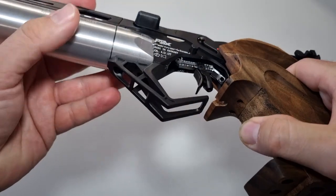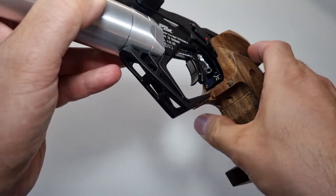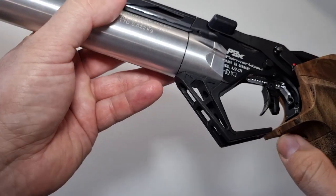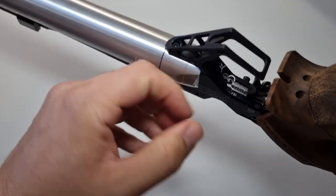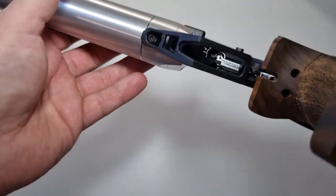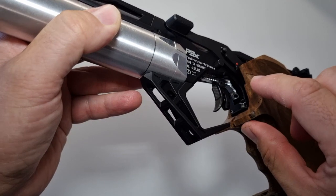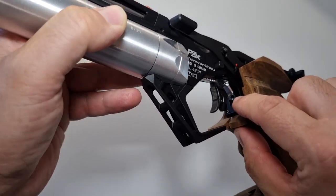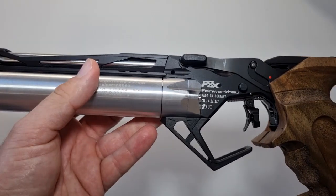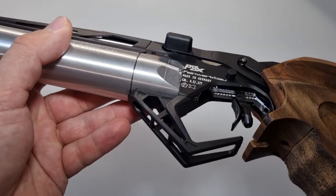First stage weight is adjusted with the F1 screw. Second stage weight is adjusted with the F2 screw. First stage length is adjusted with the S1 screw. Trigger stop or over travel after release can also be adjusted with a screw. I think that one there. Sear engagement can also be adjusted. The trigger comes perfectly configured from the factory. It is advisable to leave it like that.